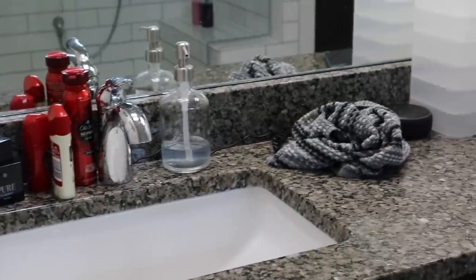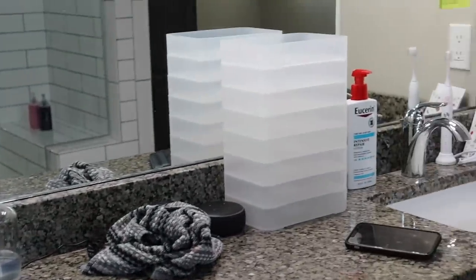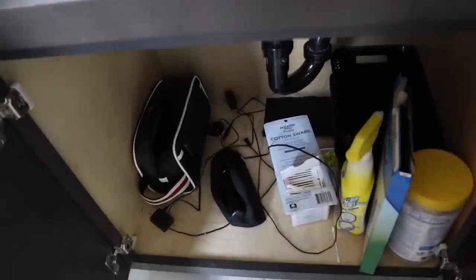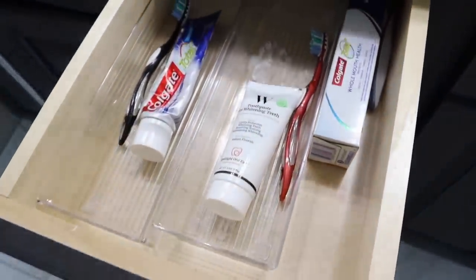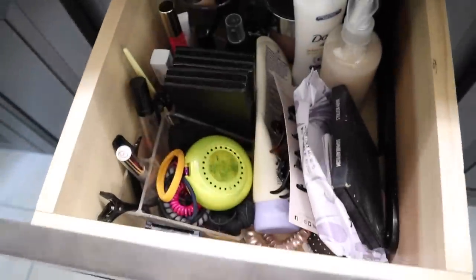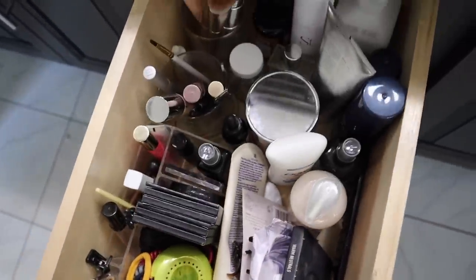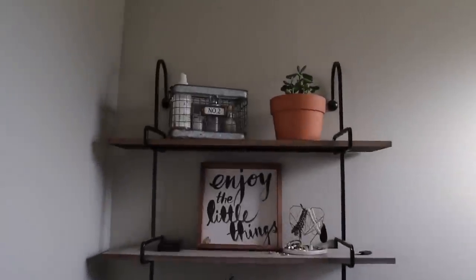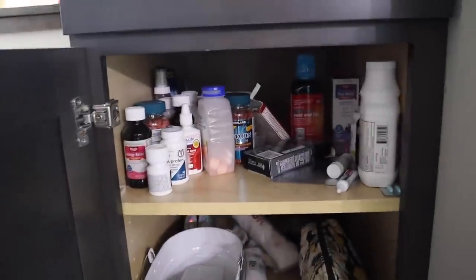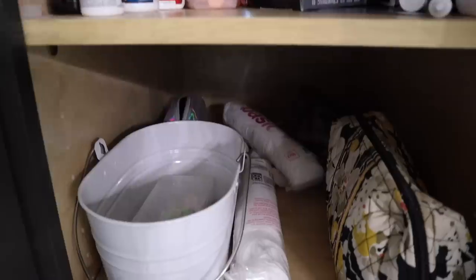Today we are tackling my bathroom in our master bedroom. It has been needing some organization and some decluttering for quite a while now. I've been putting this off for so long, but I finally picked up some little organizers from the Target dollar spot, and I have some bins, like some plastic basket type things that I was using for shoe organization, but I got some new baskets for that area of the house, so I'm gonna use those in the bathroom as well. So I'm just giving you guys kind of an overview of how things are looking in the beginning, and then we are gonna get to work on organizing this bathroom.